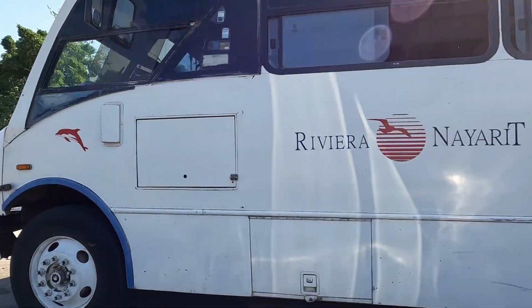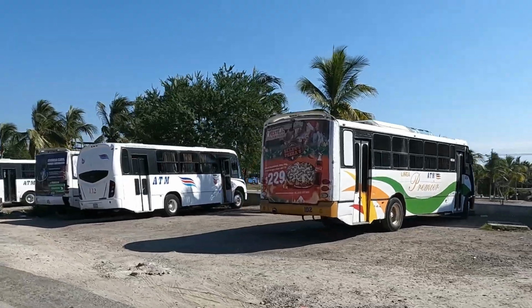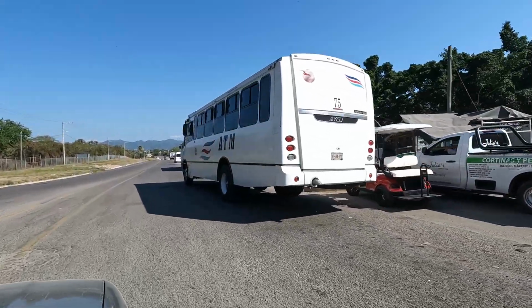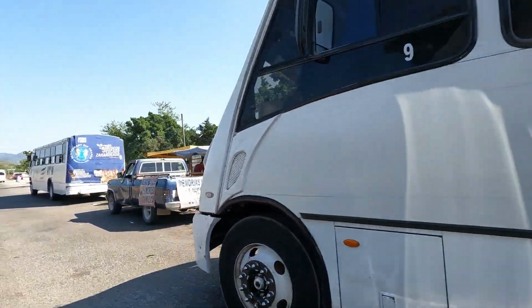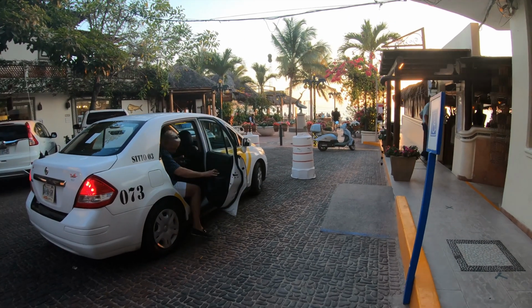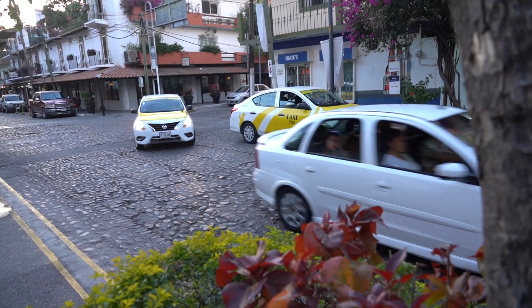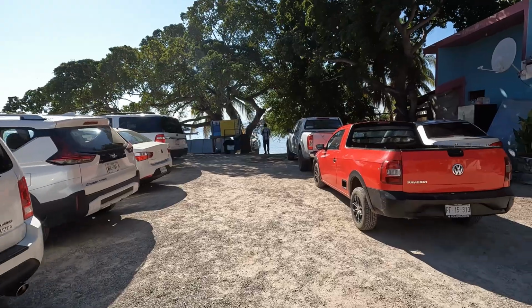So there is a bus system from Punta de Mita to Puerto Vallarta. The buses run every 10, 15 minutes or so, and they run all day. They usually start really early in the morning and go till about 9 or 10 at night. That's the most reliable service if you don't have a car. There are services like InDriver and Uber. If you're coming here from Puerto Vallarta, you can definitely get a much better price. There's options. The other option is to have a car.